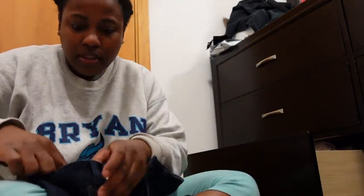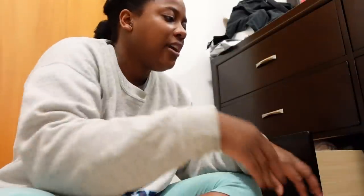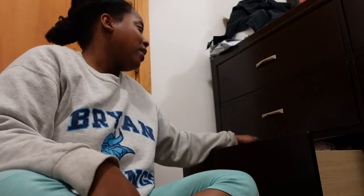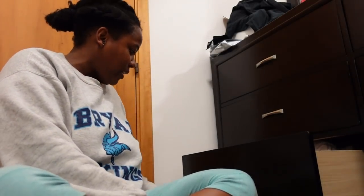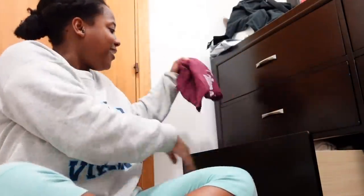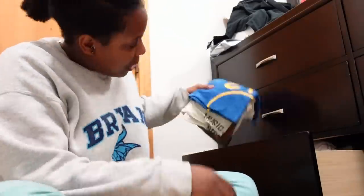These shorts, oh, I love these shorts from American Eagle. They're a 6. Am I trying to fool myself? I really like where I was with the 6. I love t-shirts, so these ain't going nowhere. I have so many shirts from college, and I'm keeping them all.